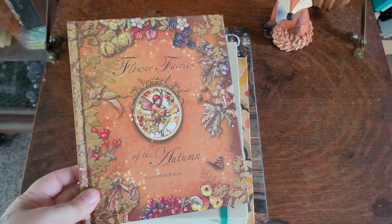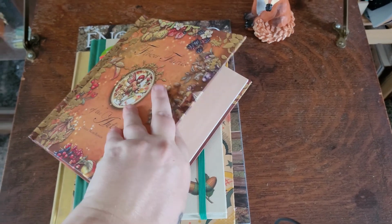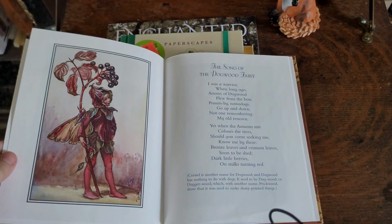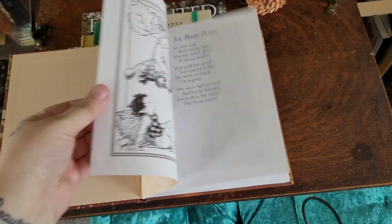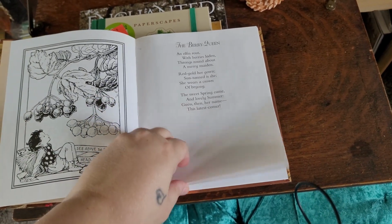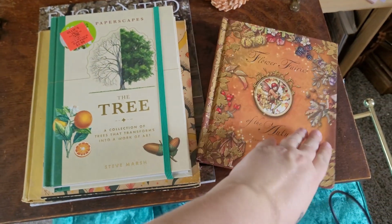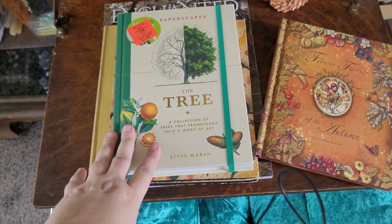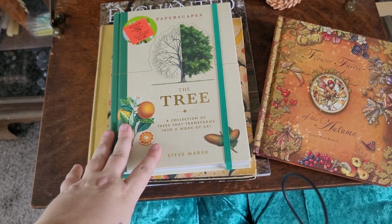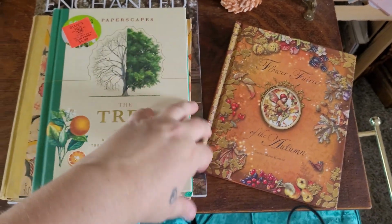So I have this Flower Fairies of the Autumn book, and I actually have a whole collection of these. They are absolutely adorable. If you have a little witchling, I would highly suggest getting these because they are just so adorable. Next, I have my book called The Tree, a collection of trees that transforms into a work of art. And this one I had gotten from Ollie's.